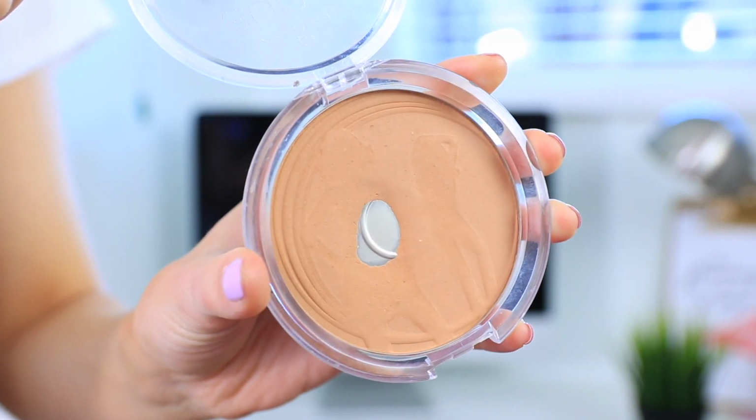And the other bronzers are from Essence. I really like the Sun Club bronzers. They have two different shades. I got the lighter one, which is for blondes, because obviously I don't need anything that's super dark, especially because I don't really contour. I just use bronzers to actually bronze up my skin.